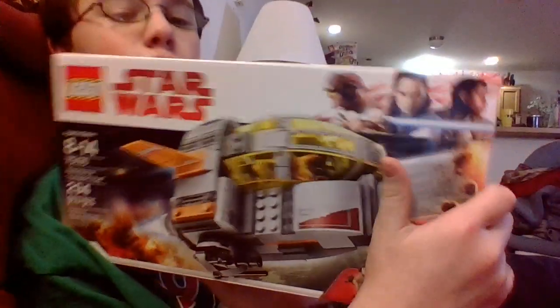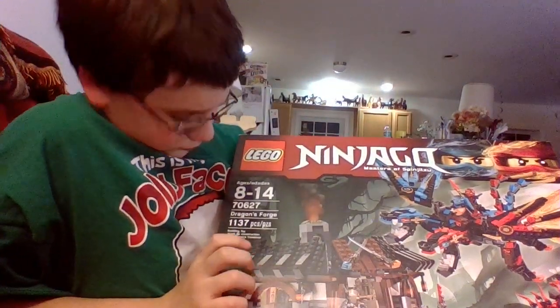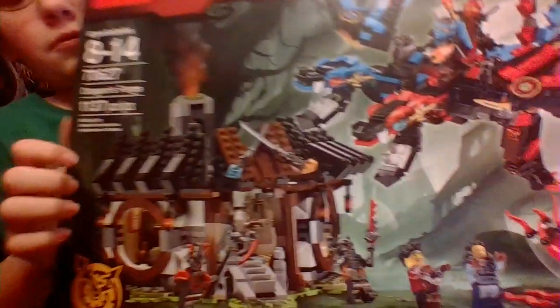The Resistance Transport Pod, the Spider-Man Doc's Ox Tentacle Trap, the Tracker One, the Rastar Escape, and the Dragon's Forge.